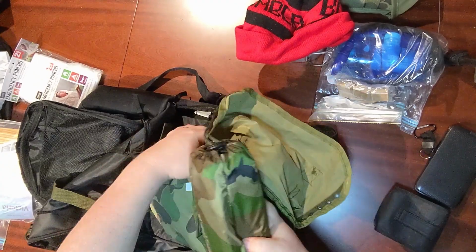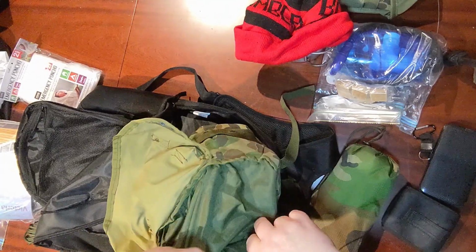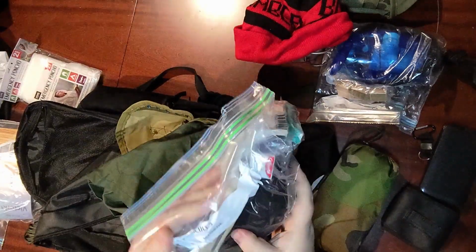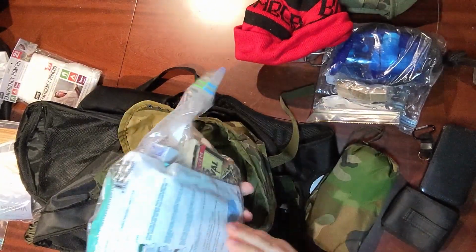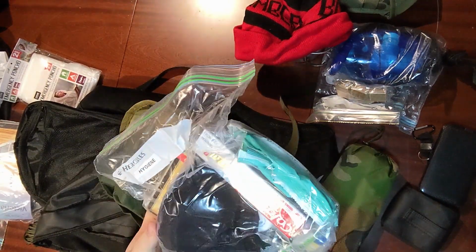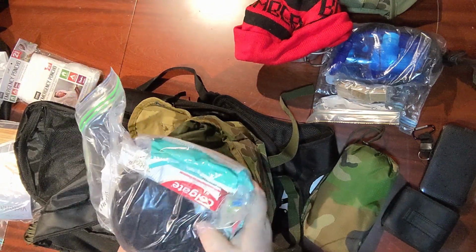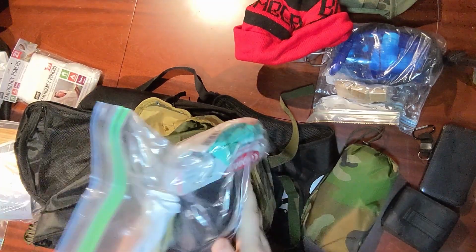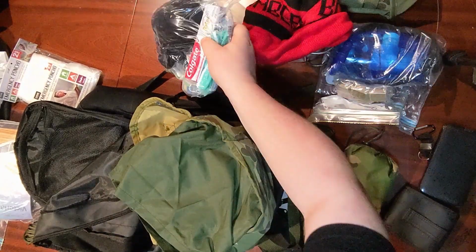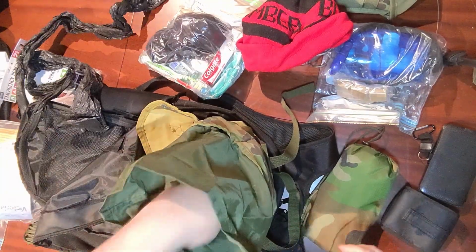Alright, poncho, camo poncho. Hygiene bag, fairly standard. It's got some wipes, survival book, face masks, change of socks, toothbrush. Don't underestimate a toothbrush. Floss, toothpaste, some gloves, some toilet paper I think in there too. More garbage bags.